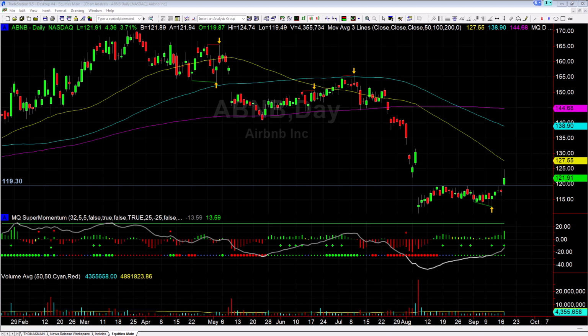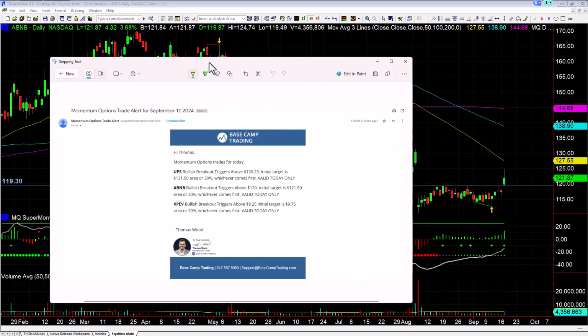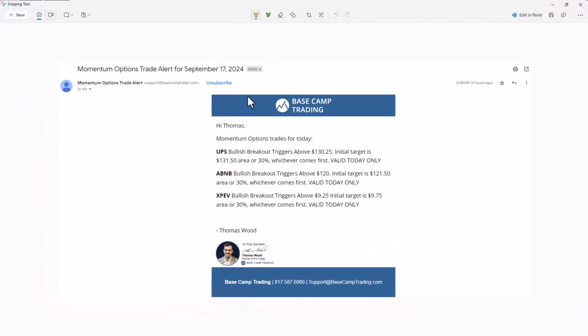It is Tuesday, September 17th, the day before the Fed rate decision, and we're going to take a look at a couple of the trades from the momentum options alerts that went out this morning. So here's what the alert looked like. Again, you can see the email came out at 8:48 a.m. The first one was UPS, a bullish breakout above 130.25 with the initial target of 131.50, or 30%, which we hit both of those, 30% and 131.50. It's 30% on the options, by the way.